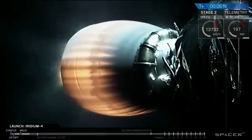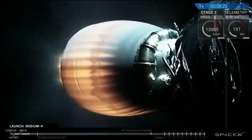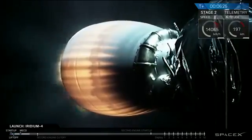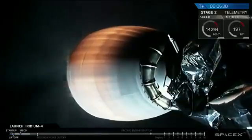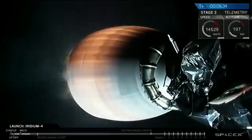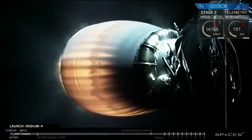Now currently we're in Burn 1. This takes us into the low Earth parking orbit. That's a temporary orbit that we'll be in for about half an orbit around the Earth before we relight the upper stage engine, and that will move us with its second burn into the final orbit. We'll be bringing you that second burn later on in the webcast.